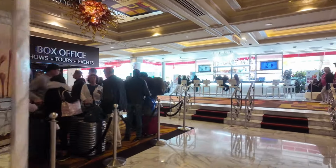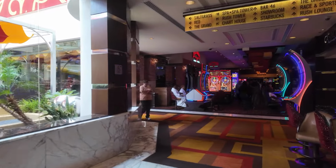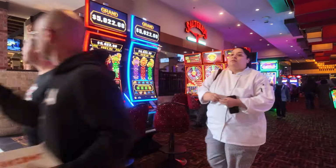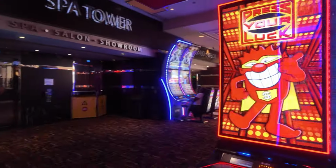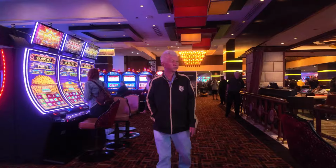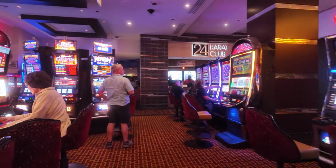Okay. So they have the bar. And then, okay, so this is the casino area right here. And they have restaurants as well. Salt grass. So that's a steakhouse. So it looks like this is the Spa Tower Salon Showroom. All right. And then they have the 24 Karat Club. And I think that's it.